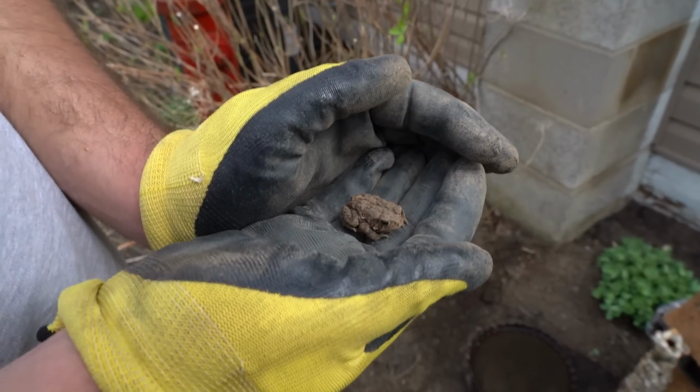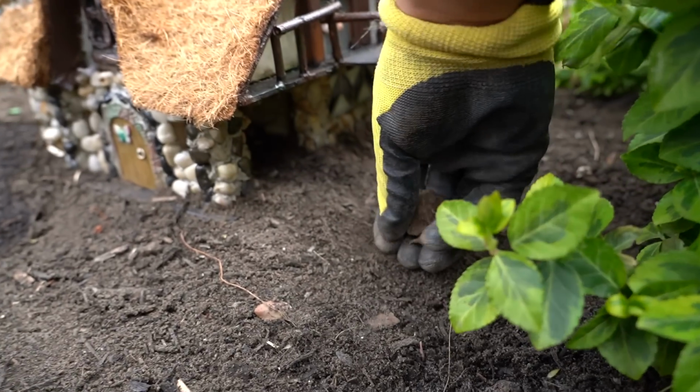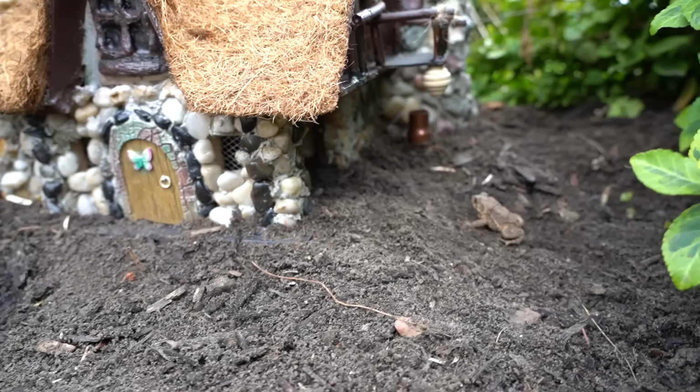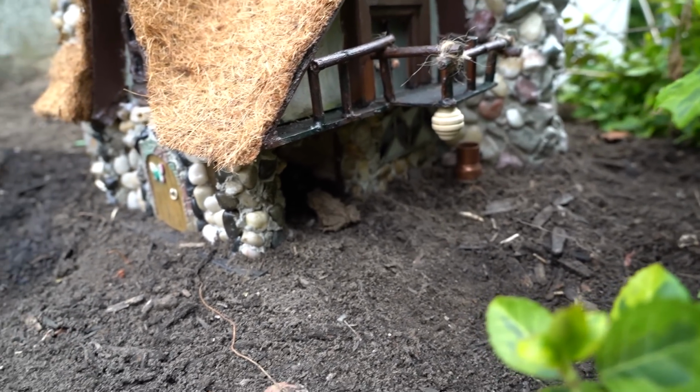Saved him for my rake. Okay, put him to his new home. There you go, little toad. Oh my goodness, he went in.